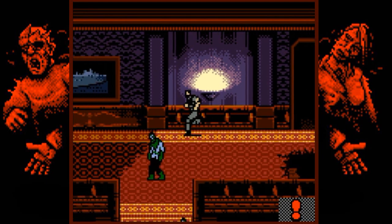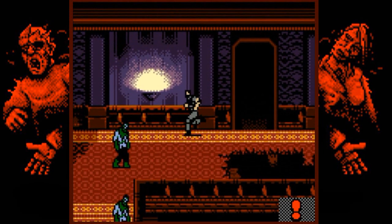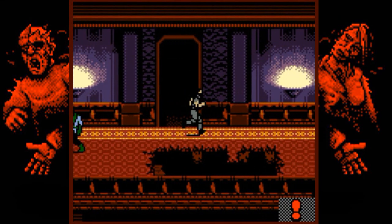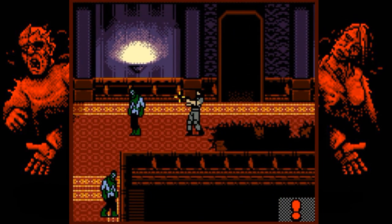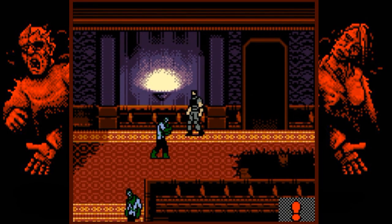Alright, so red. That means one of these enemies has an item on them, which is probably this zombie right here. I'm going to try to goad him into attacking. Come here, you. Now remember, I have the knife equipped right now, so this is not the best idea.